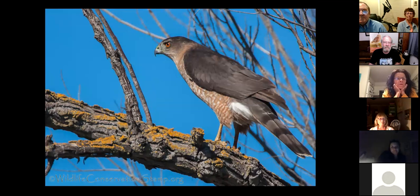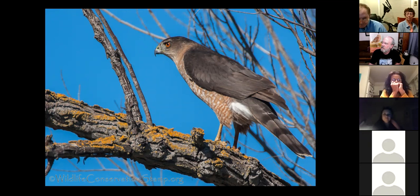Cooper's hawk. A lot of people online were asking, how do you tell a Cooper's hawk from a sharp-shinned hawk? There are several different ways. Cooper's hawk has a rounded tail, and the Sharpie has a square tail. Sharpie has thinner legs. And one guy said the Cooper's hawk has a mean-looking face.